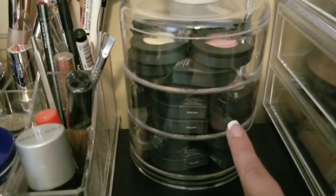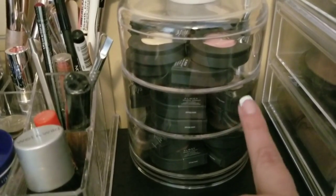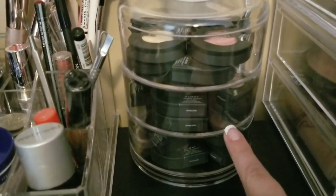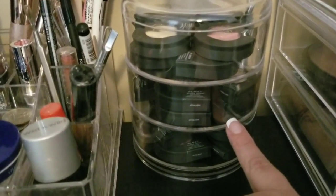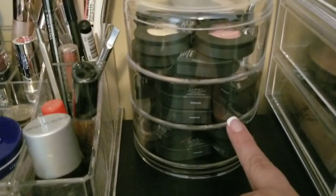It got excessive. My habit with extreme couponing got excessive, but I am going to start couponing again in January if you guys want to come along for the ride with me, but I'm going to do it much more modest than I ever have in my life.